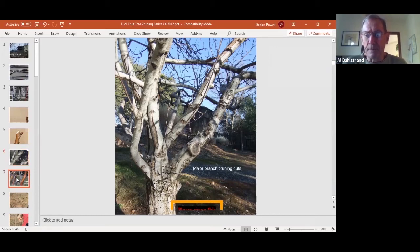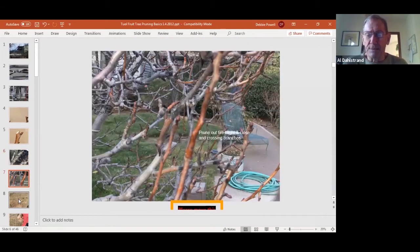Next slide. I might add too, on that last slide, seeing those woodpecker holes: about 4 or 5 years ago, we took out an almond tree that was completely girdled at the upper branches by woodpeckers, and the upper branches just completely died, so we had to take it out. So woodpeckers can be as bad as diseases of various kinds.